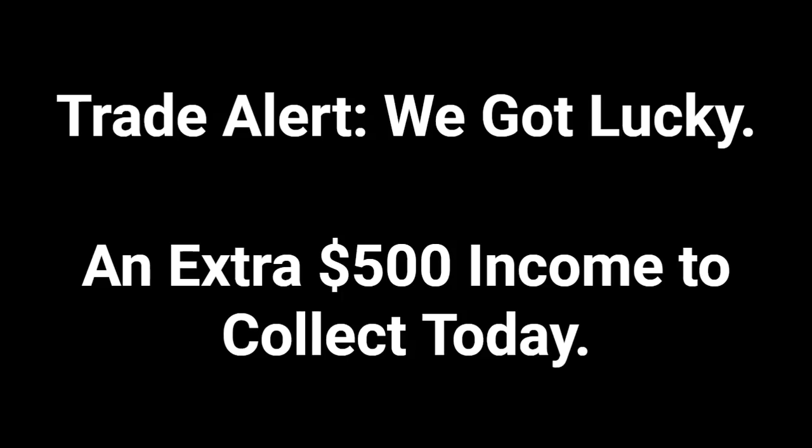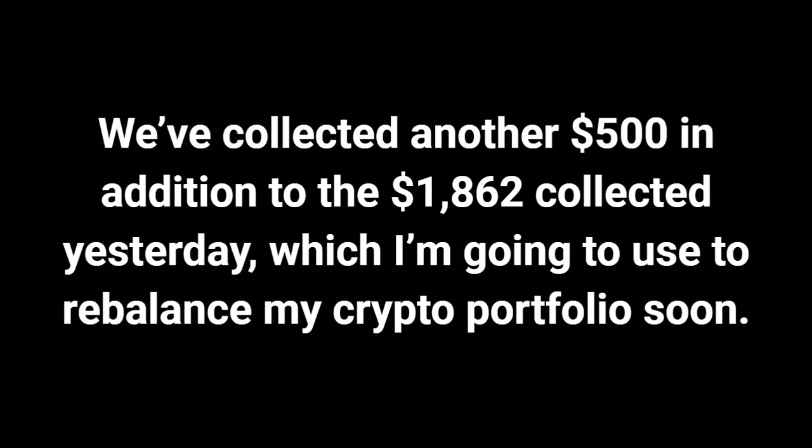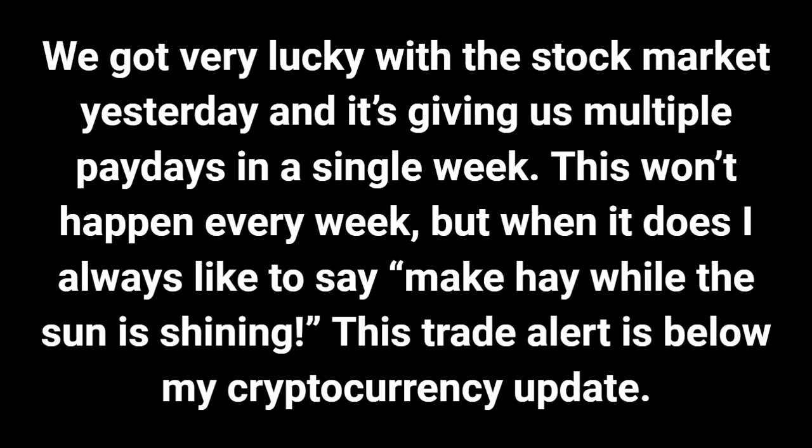Trade alert, we got lucky, an extra $500 of income to collect today. We've collected another $500 in addition to the $1,862 collected yesterday, which I'm going to use to rebalance my cryptocurrency portfolio soon. To sum it up, the stock market went up a lot yesterday, and this is going to allow us to have multiple paydays in a single week. This won't happen every week, but when it does, I always like to say, make hay while the sun is shining.